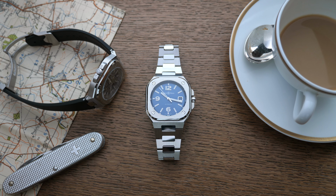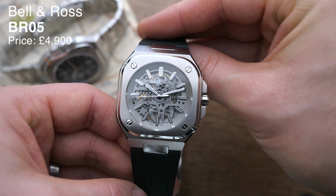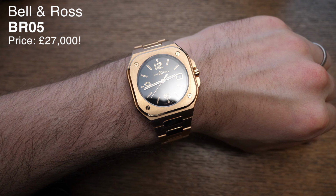Before we get into anything else, let's get the boring specs out of the way. There are loads of different prices, loads of different versions of this watch. If you want a full rundown, just jump over to the Bell & Ross website. But what I have in front of me is the blue dial steel bracelet, which is £3,900. We have the skeletonized dial on a rubber strap, which is £4,900. And then we have the all gold, which is £27,000.